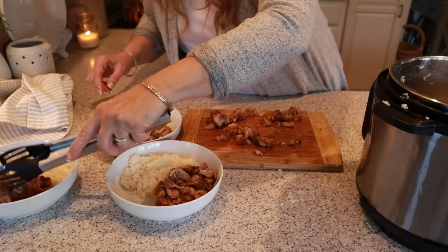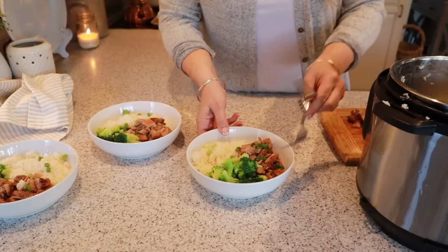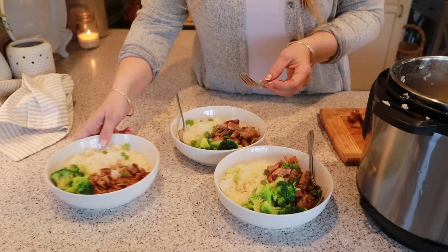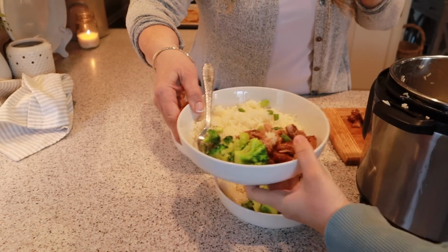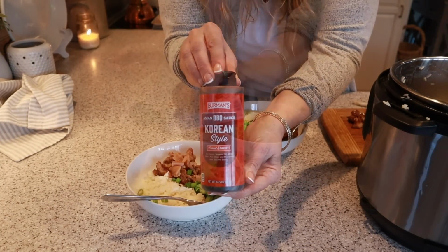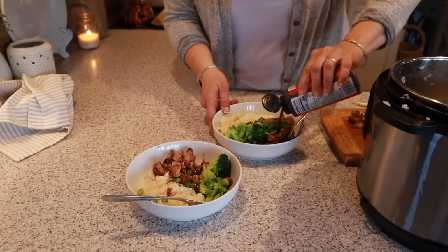And then when Tyler grabbed his plate, he goes, "Do you have any barbecue sauce?" I said, "Well, I got some Korean barbecue sauce at Aldi today." This stuff is so good and takes this meal over the top. You definitely got to try it. Whether or not you try it with the Korean barbecue sauce, it's really, really good just like this, or add the Korean barbecue sauce and it is next level, so good. Definitely got to try this meal. This is definitely going to be on the meal plan again.